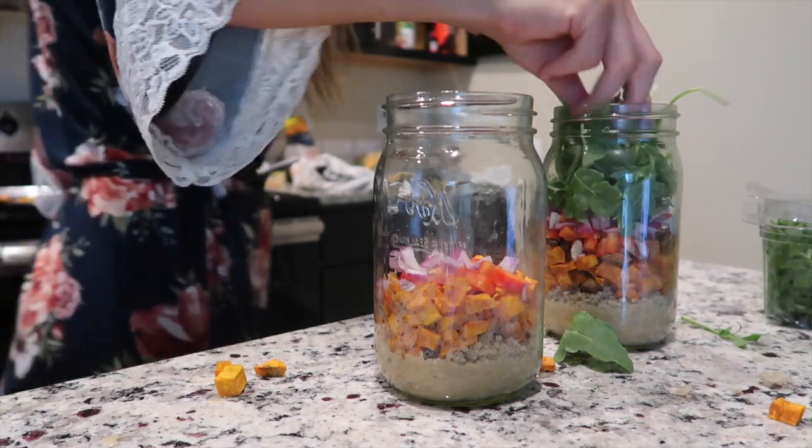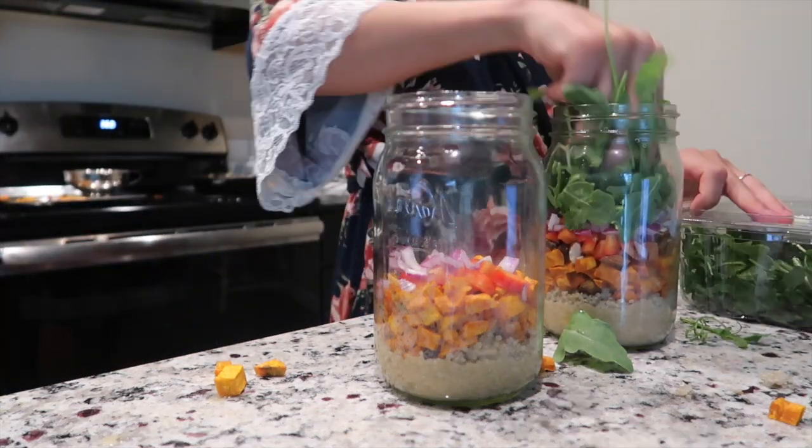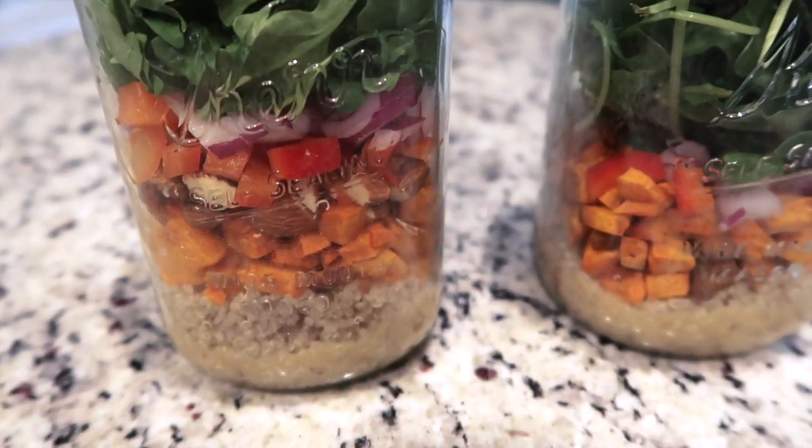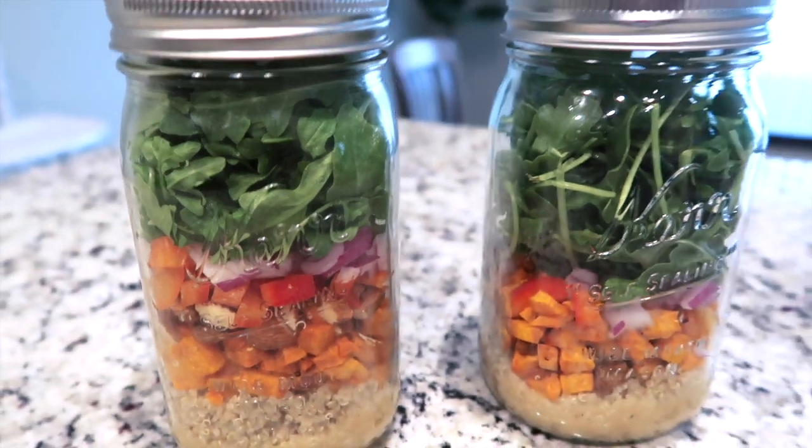And then at the very top, you're just gonna stuff in arugula, put the lid on, and pop these in the fridge. They are so easy, so tasty, and really filling because of the protein in the nuts and the quinoa.